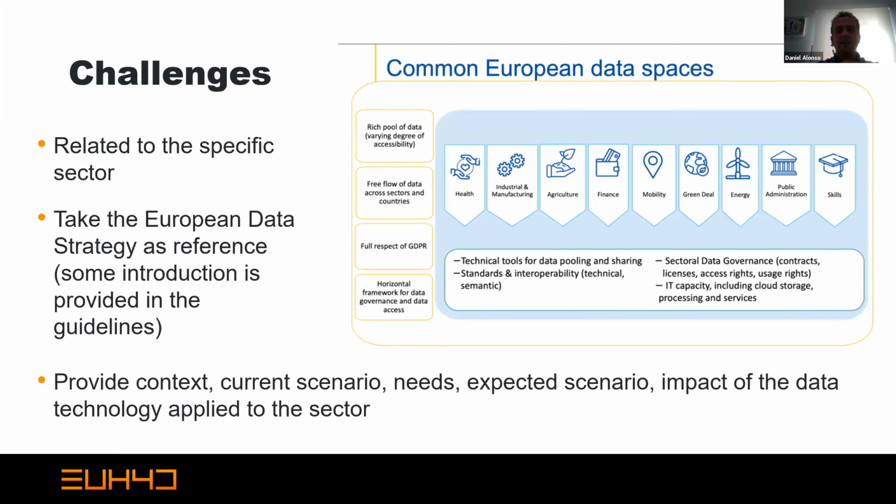And finally, the third pillar, the third aspect of the experiments, is to contribute to these common European data spaces. As I mentioned before, we are not expecting you to know all this strategy from the Commission. But if you follow the rules that we are mentioning in this slide, all of us will be contributing to these European common data spaces. So first, it is needed that your experiments are related to one of the specific sectors highlighted by the Commission as strategic for the European economy, which are health, manufacturing, agriculture, finance, mobility, Green Deal, energy, public administration, and skills. I guess those nine sectors cover most of the activity in the European economy. By doing so, we will be contributing again to this strategy.